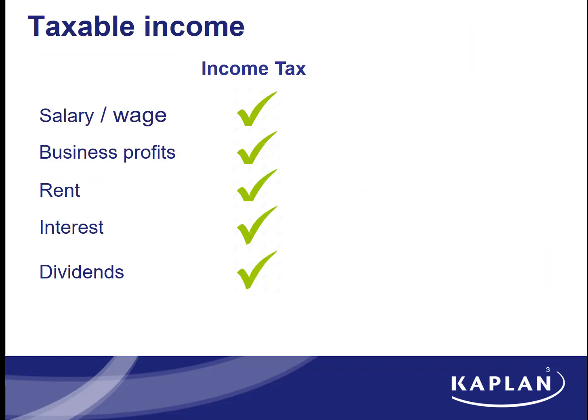But your issue is, it's not just income tax that you need to worry about. There's another tax knocking around called national insurance, which applies to some of these types of taxable income. The top two, to be precise. If you earn a wage, or you have profits from a sole trade, as well as paying income tax, you also suffer national insurance. So it's two different taxes on the same income.